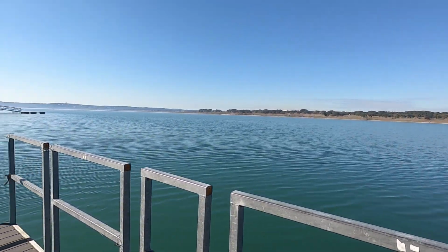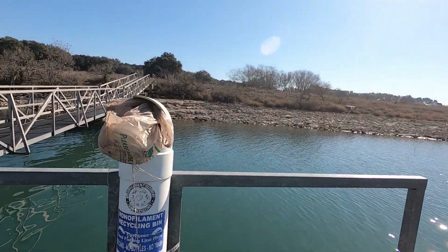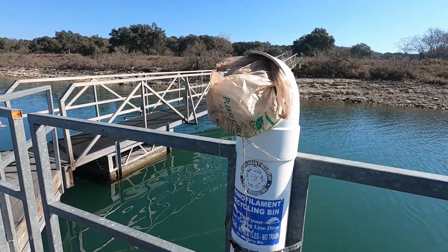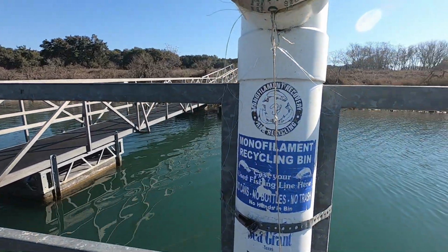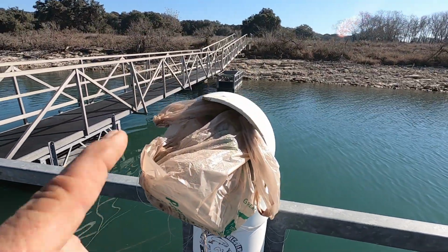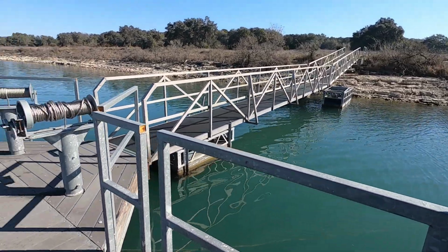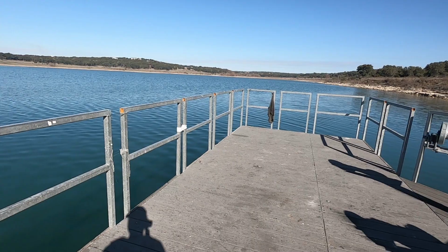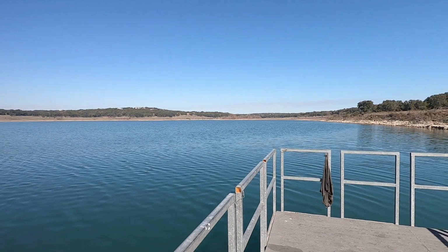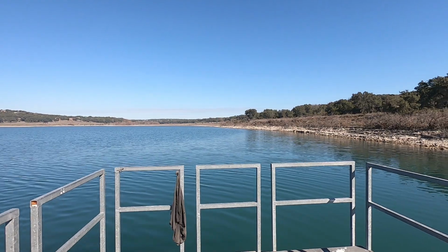And this is the fishing pier. And you can see this is where you're supposed to put your line, your monofilament line. But you know, some people think you put your garbage in there. I mean, how rude. People, we have nice facilities, and yet some people think they have to abuse them. I don't really understand why, but they do it.